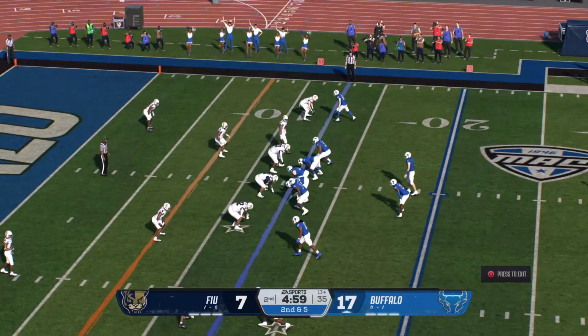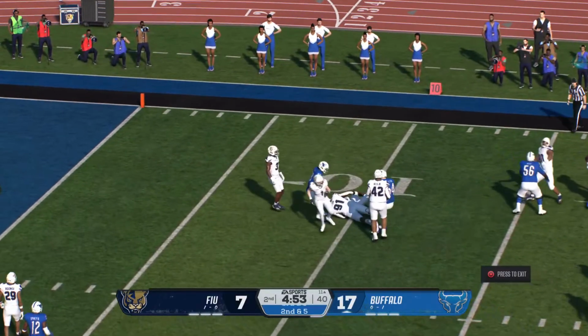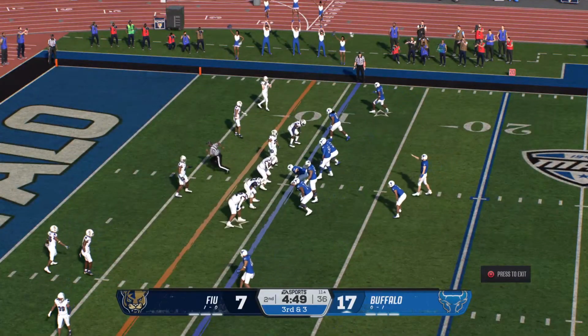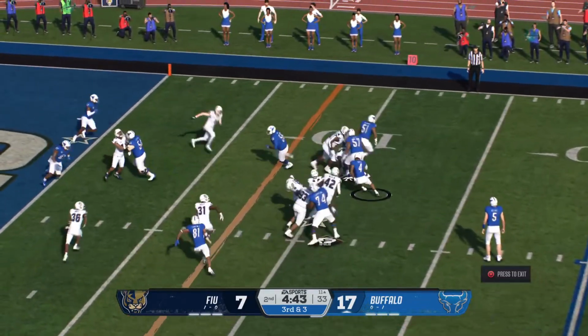2nd down coming up on this red zone opportunity. They'll leave it with him. Pulled down at the 11-yard line as they inch closer and closer to pay dirt. Really need to pick up this conversion and avoid having to settle for the field goal.